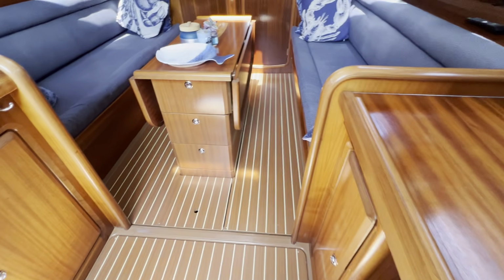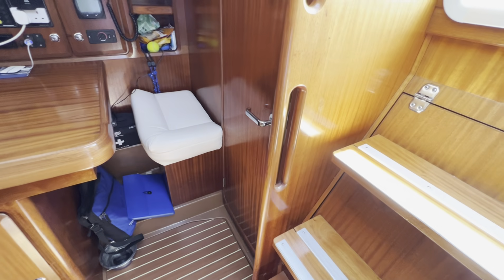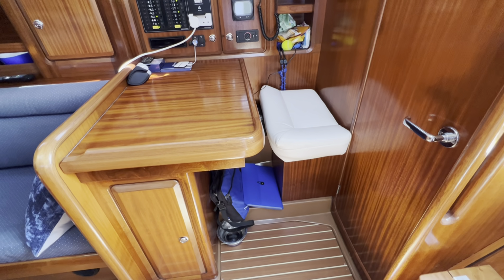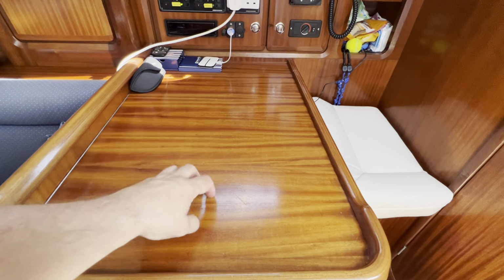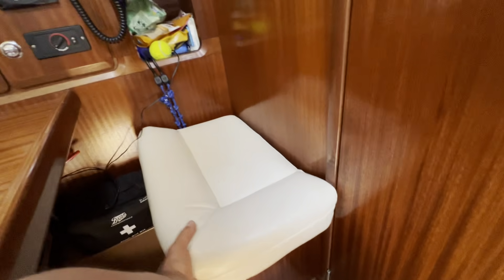So let's come out of the aft cabin and look at the nav station. So straight down from the companionway, you can get very quickly to the nav station, or the other way around. So the helm can communicate really well with the navigator. Nice big chart table, plenty of room. It looks in great shape too. We have a cupboard underneath. We've got a seat here with stowage underneath, I believe.